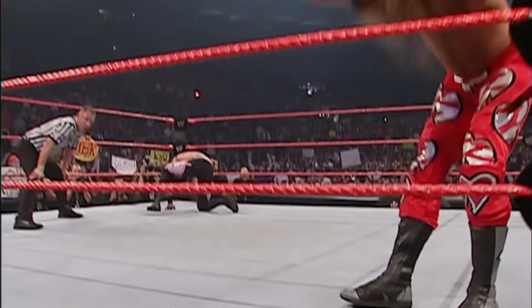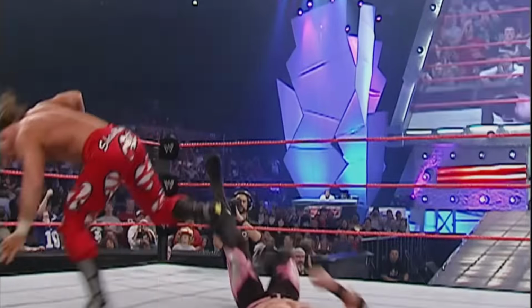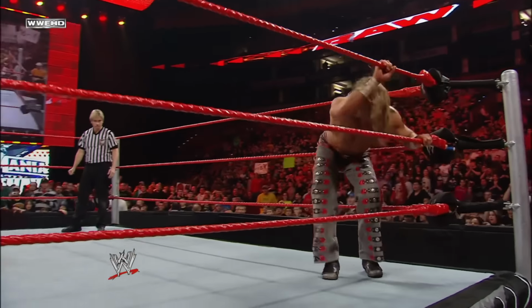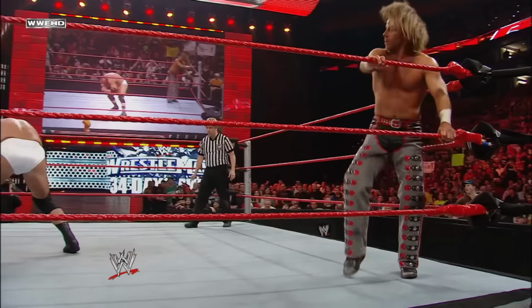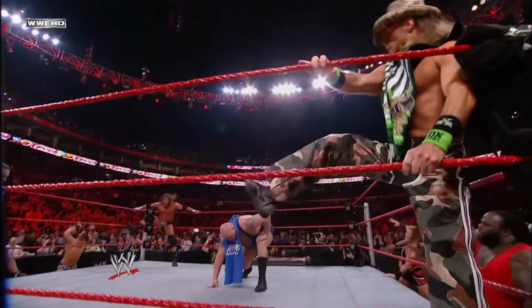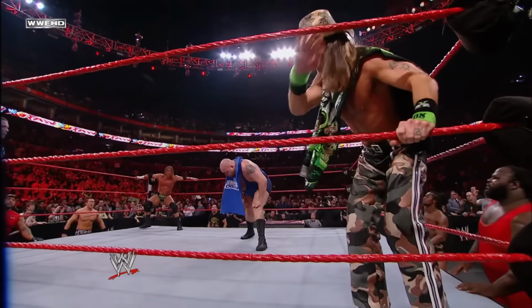Oh, man, what a shot. Now they're warming up the band. Kozlov unaware of what's coming his way. Sweet chin music double cross drawn last night at Bragging Rights, and he is about to pay for it.